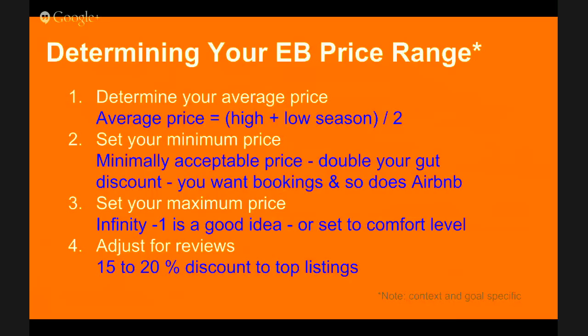Regarding your maximum price, infinity minus 1 might be a good idea, and I'll credit Keith with that. A lot of people actually keep their maximum price just blank. They don't enter anything there. You can, of course, set it to your comfort level accordingly. And then the other thing that you would do would be to adjust for reviews.